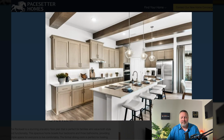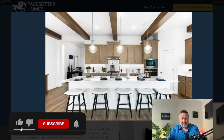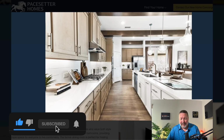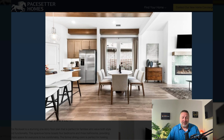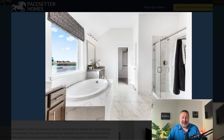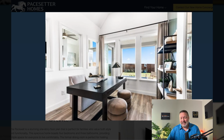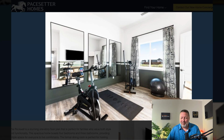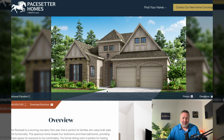Okay, here's the Rockwall. That's nice. See those on top there? See all these beams? Those are usually an addition, FYI. And in this case, so is the island. But I like the color scheme in there. That's beautiful, what you can do. And I don't think the price is going to be over the top here. If they're starting this low, I don't think they're going to just say, we're going to get them in the end with the pricing. You know, I don't think that's what they're trying to do. So that was the Rockwall.